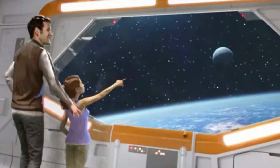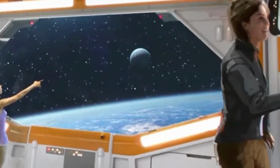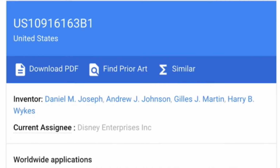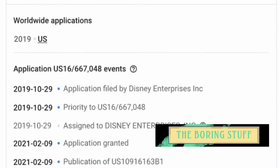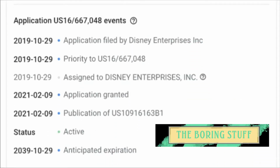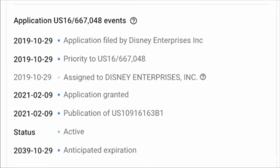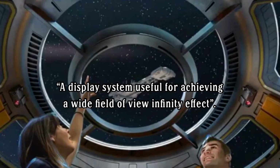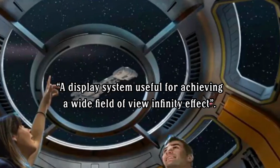On today's episode, we're looking at the Star Wars Hotel Fake Space Windows, or as Disney calls it, large-scale infinity optics window for use in small facility packaging applications. Patent number 109-16163B1, it was filed on the 29th of October 2019 and published on the 9th of February 2021. The opening paragraph describes it as a display system useful for achieving a wide field of view infinity effect.